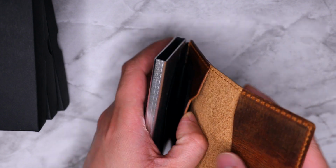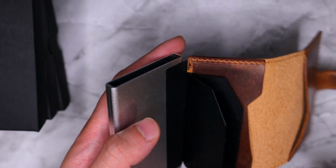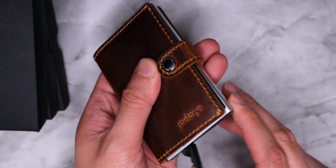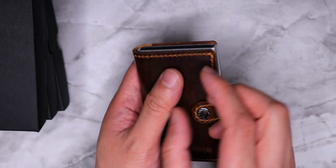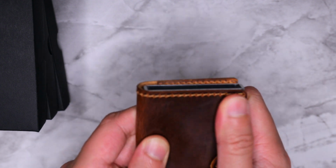And then maybe you could put your ID here, a debit card, and then your license here, and then some bills here, and then your credit cards in this slot, and then you can just pop them up really fast when you use that lever. But it's nice too, because since it buttons up, it also closes, so you don't have to worry about this flap going all over the place. However, I will say the leather isn't as nice. It feels a little bit more plasticky.